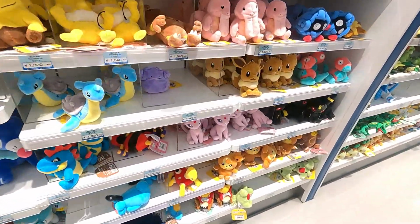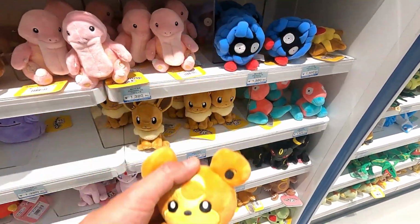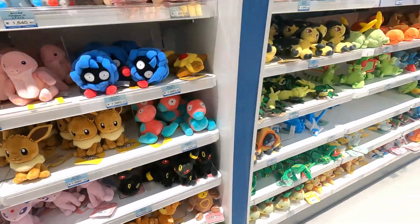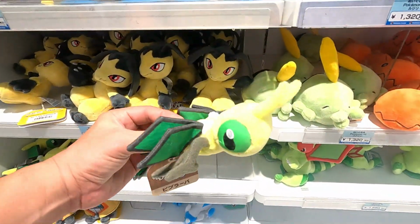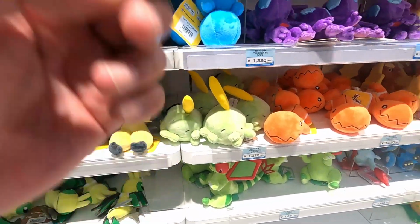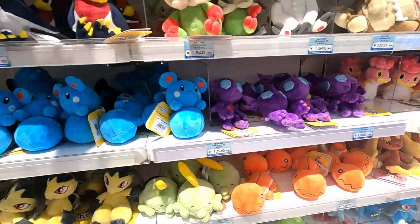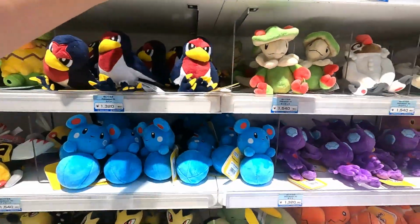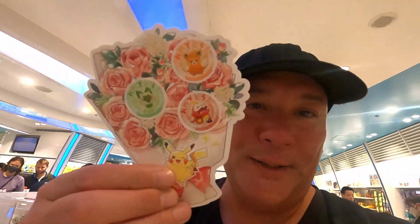Oh, look at Teddy Ursa right here. Check this out. Yeah, that's cute. Little Teddy Ursa. Alright. Because everybody needs a bug in their life. Or a little gem demon. Linoon right here. Cool. Still no Snorlax. Okay, so I got my third sticker. Check this out. Whoop. Bam! So now I got Sprigatito, Pommy, and Poikoko.